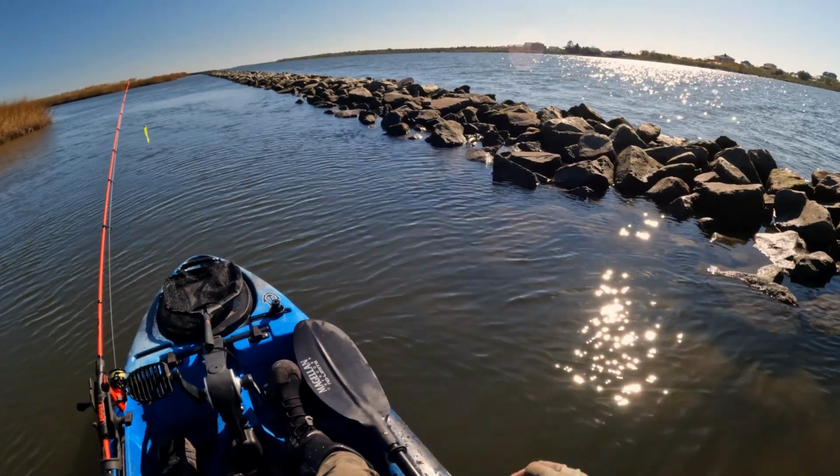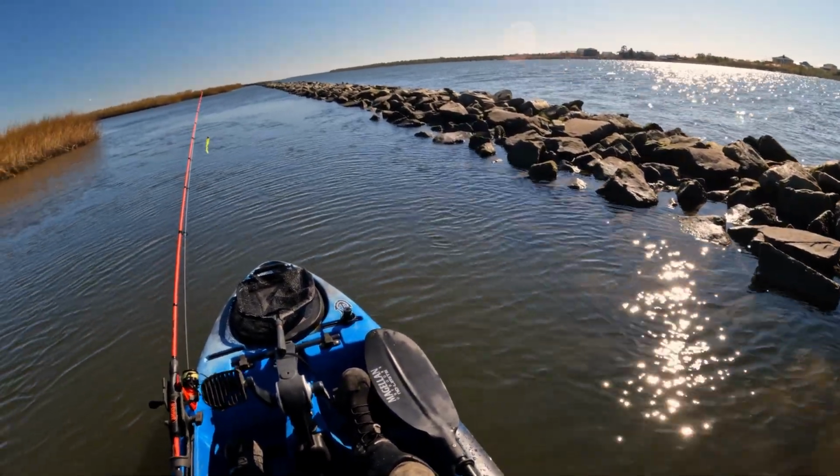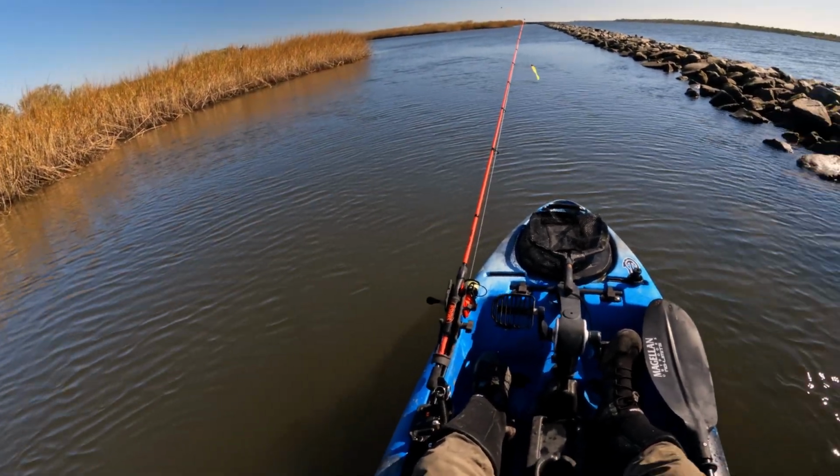So I'm gonna have to get out, unload my kayak, and carry it over these rocks. It's the only way I can see myself getting through here. So honestly, I'm gonna fish a bit just to clear my head.